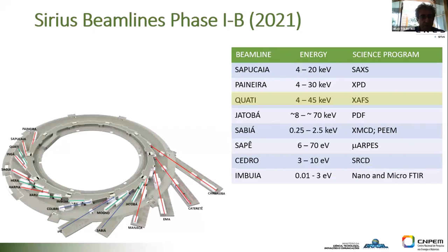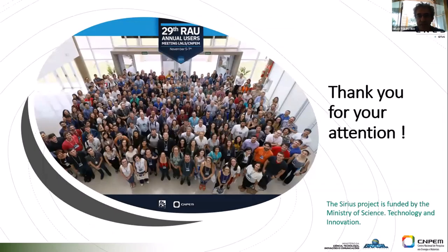So I think this is all for this brief introduction to the beamlines. At the end of the talk, I'll be here and I can answer more questions. Now I leave the floor to Douglas and Ricardo to present the first two beamlines related to X-ray spectroscopy. Okay, thank you for the moment.